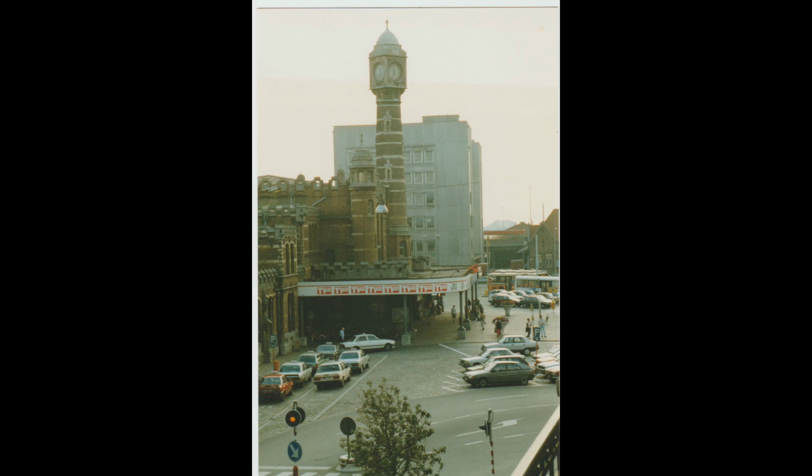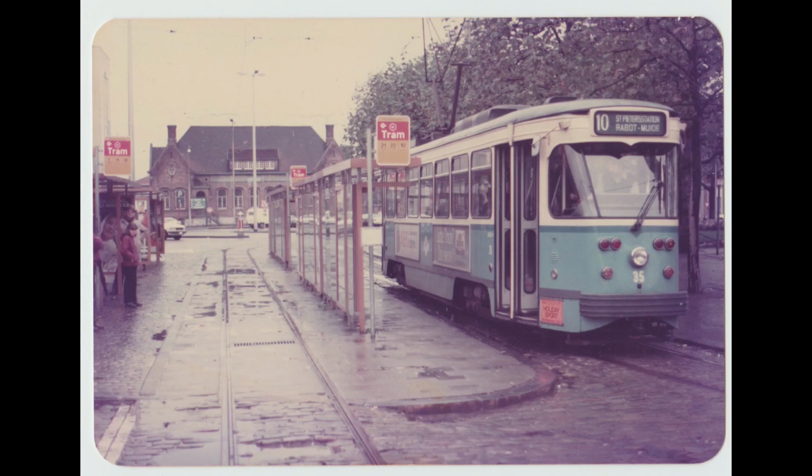And here's a photo of the station that I took from a room in La Lanterne. And here's another photo that I took in the same year.